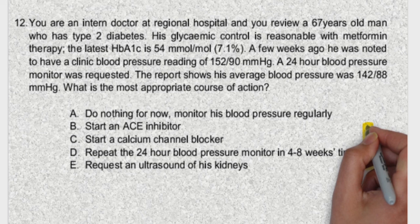A few weeks ago, he was noted to have a clinic blood pressure reading of 152/90. Hypertension. A 24-hour blood pressure monitor was requested. The report shows his average blood pressure was 142/88 mm of mercury. What is the most appropriate course of action?